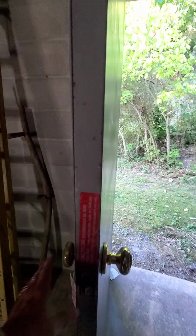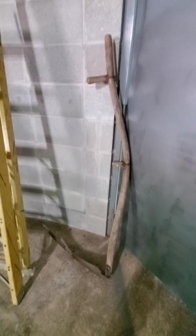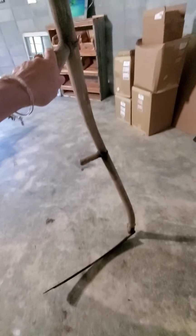But yeah, I'll show you what my father-in-law gave me. We were going through an old barn of his. Look at that. Look at that sickle. Isn't that awesome? It's huge. Put it out here and light it up. Look at that. Can you imagine?